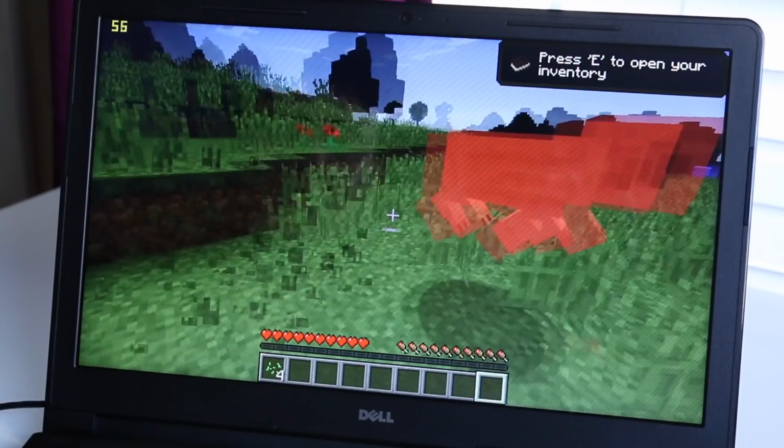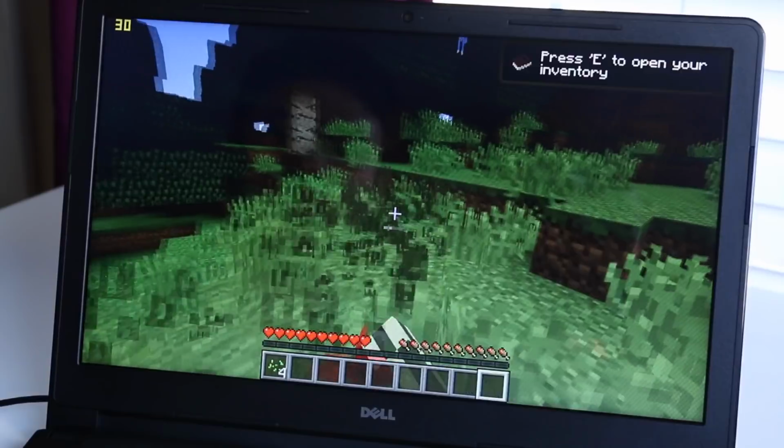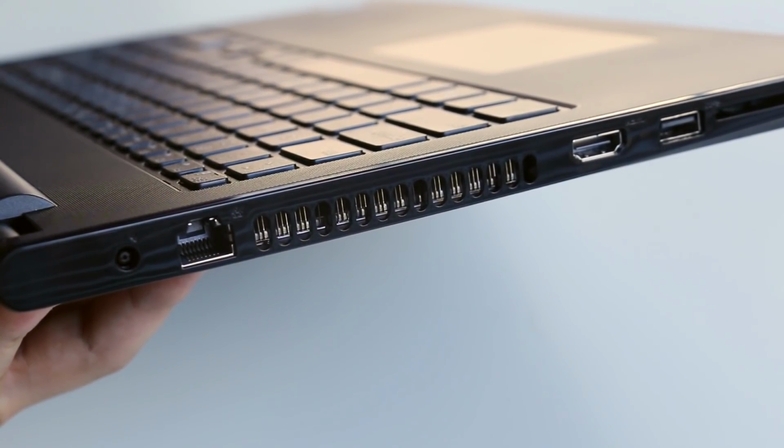Next up, here's the test of Minecraft. I got this game running on medium settings and I got around 30 to 55 frames per second. Dell did a pretty good job with the fan noise overall. During light to medium usage, you can hardly hear them running.